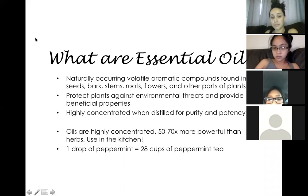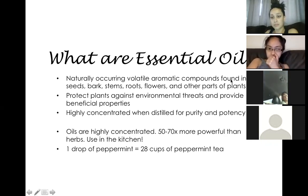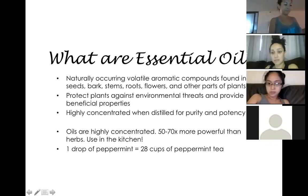So some of the basics. What are essential oils? They are naturally occurring volatile aromatic compounds that are found in the seeds, bark, stems, and roots of the plant. It protects plants against environmental threats and provides beneficial properties. So the part of the plant that protects the plant against environmental threats is the part of the plant that the essential oils are from, and they provide beneficial properties to us and to the plants.